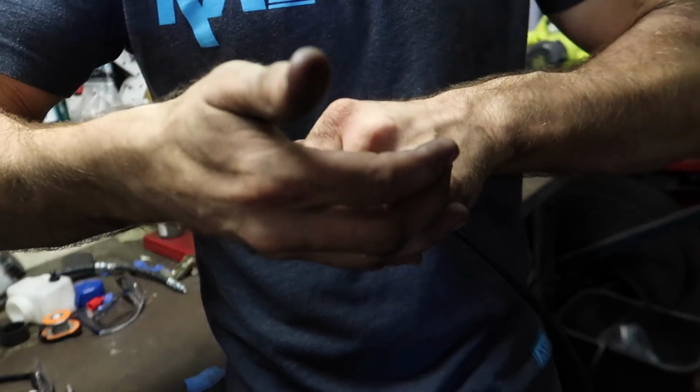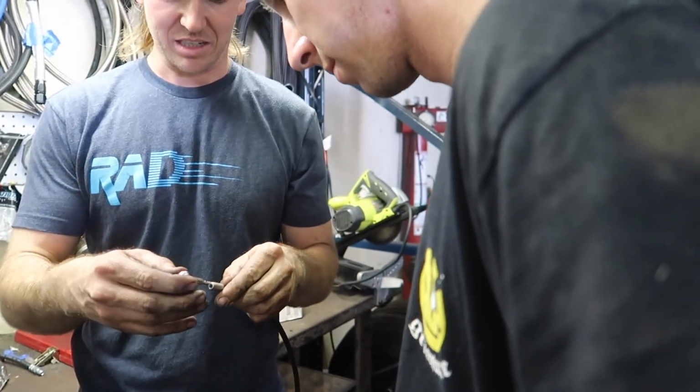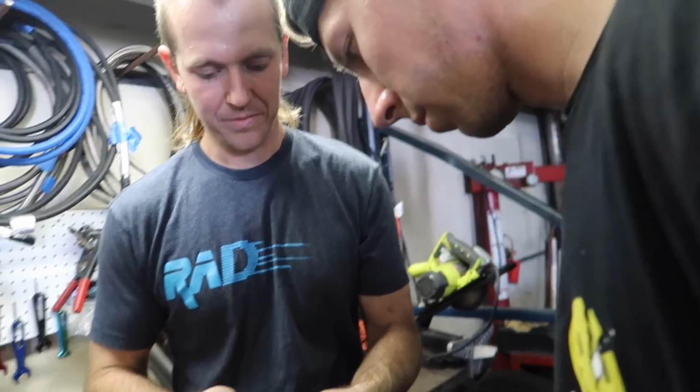I'll show you guys this, it's relatively easy. Push that on. But now this is the hard part, because you've got to try and butt it up as close as you can to that. This one doesn't swivel, so it has a little bit of room. You normally do it by hand.